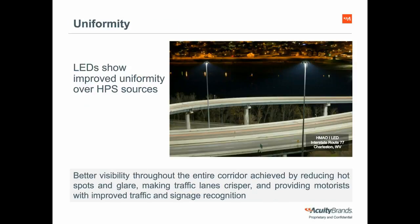Because LEDs are a much more directional light source than traditional HPS or metal halide fixtures, we also see much better uniformity from that type of fixture. With an HPS type of lamp, you have to use a series of reflectors and shields in order to control that lighting, and it just doesn't have as good a coefficient of utilization as LEDs do. So when you have more uniform performance from a fixture, you get better visibility throughout your entire roadway corridor, and you reduce the amount of hot spots and glare, which makes your traffic lanes a lot clearer and crisper, and motorists are able to see signage to enter or exit a highway, which also improves safety on your roadway.